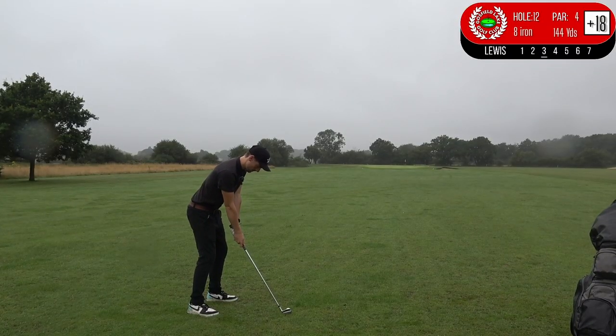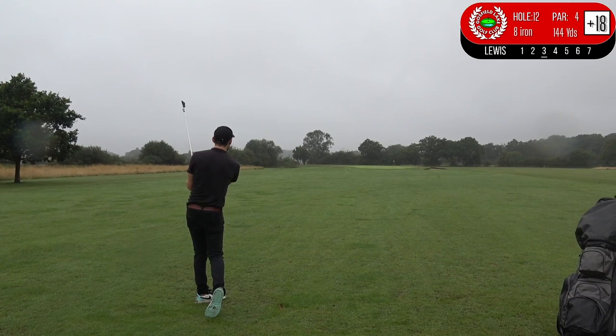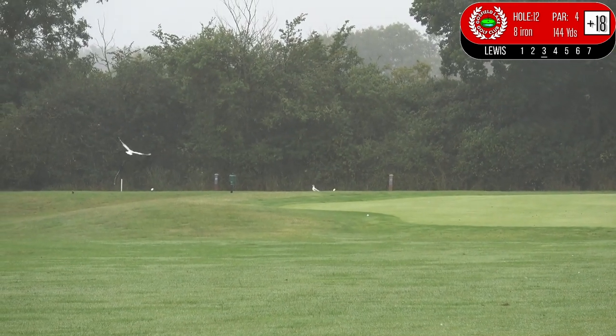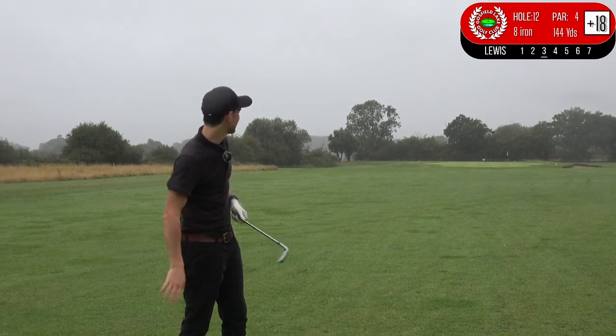So 144 yards in, 8 iron. Nope. That was terrible. That was so bad. So bad, yeah. It's on the edge of the green.